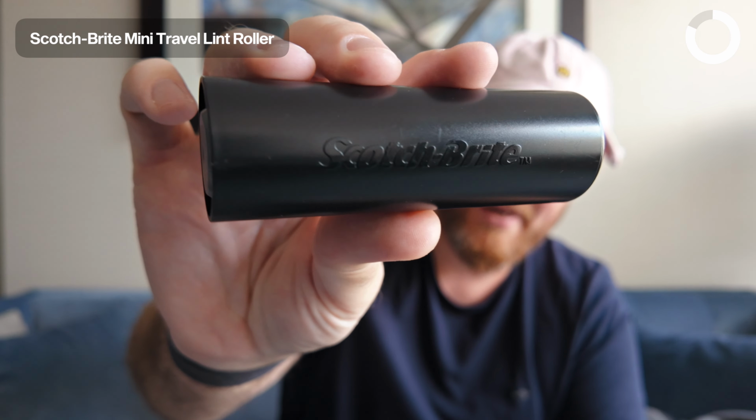And next we have something that is not really tech, but is extremely important, especially if you're a content creator or you just film yourself all the time. This is a lint roller, because if you film yourself and you wear dark clothes like this or a black t-shirt, everything shows up, every fluff, every little white something, right? This is the Scotch-Brite Mini Travel Lint Roller, some American brand. I travel with this. It's extremely useful. Cannot recommend enough.